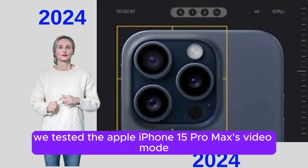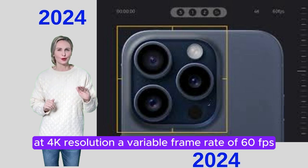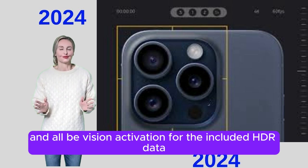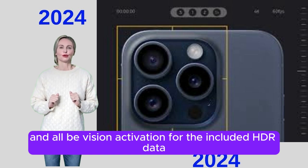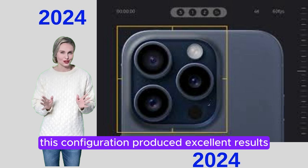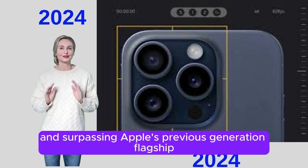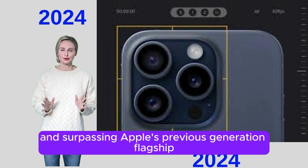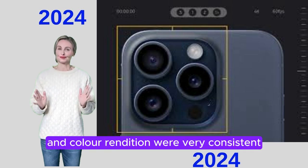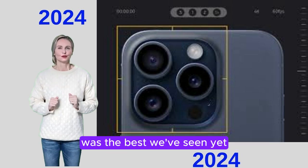We tested the Apple iPhone 15 Pro Max's video mode at 4K resolution, a variable frame rate of 60 fps, and Dolby Vision activation for the included HDR data. This configuration produced excellent results, securing the Apple flagship first place in the Xmark video ranking and surpassing Apple's previous generation flagship. Video exposure and color rendition were very consistent in most conditions, and the balance between texture and noise was the best we've seen yet.